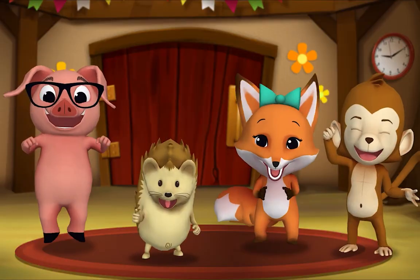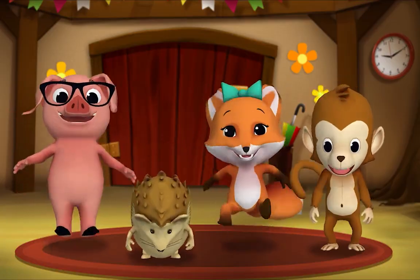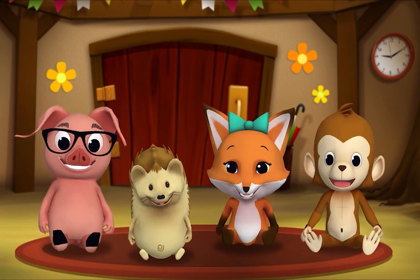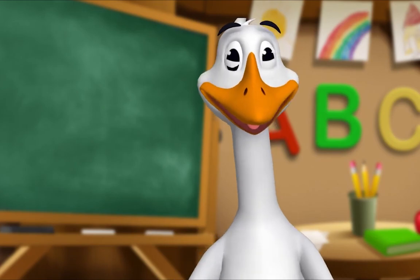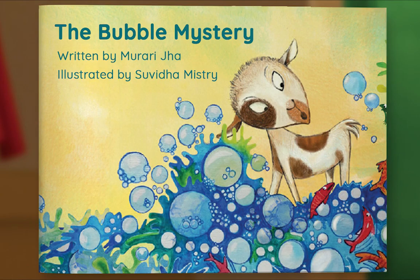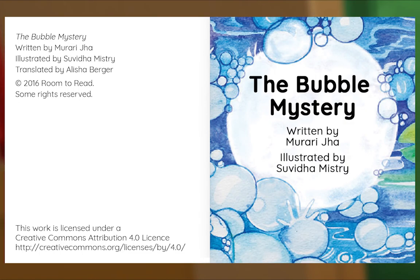Story time! Yay! Gather round, everyone! What book are we reading? We're reading this one. It's called The Bubble Mystery. I wonder what the mystery is. Let's find out. Let's begin. The Bubble Mystery. Written by Murari Jha, illustrated by Suvita Mistry.